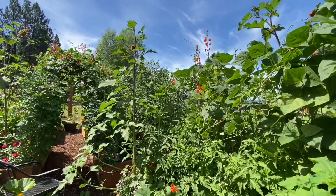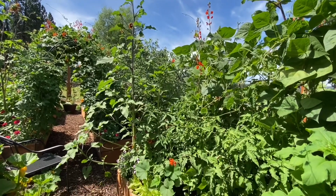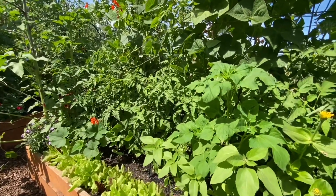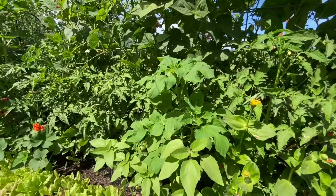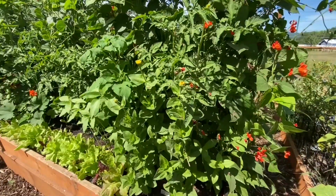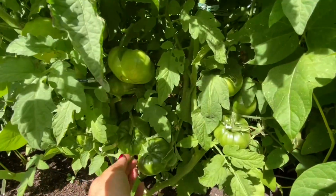Here's a quick look at one of the rows where you can see down through the hoop trellis. I love those things. It's so fun to walk through them. Here's the Mexican sunflower. It hasn't started blooming yet, but you can see the scarlet red runner beans blooming in the background, and the hummingbirds just go insane for those red flowers.